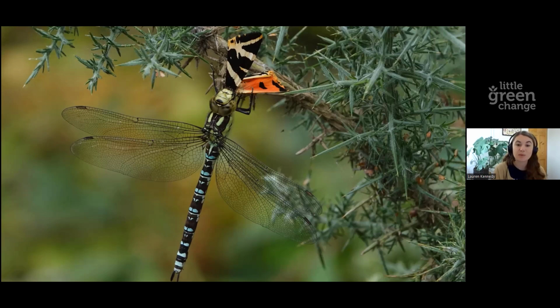They're able to track and calculate the trajectory of their target. As they see a prey item that they want to catch, they're able to calculate where it'll be, and then they can fly to intercept it on its flight path, which is absolutely incredible.